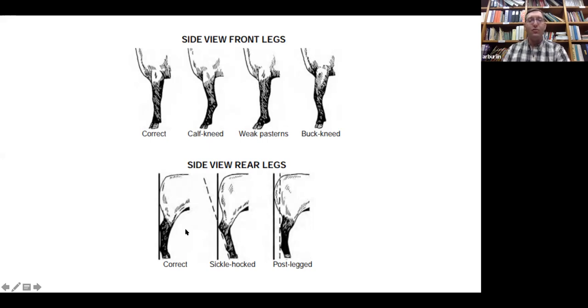Really the best way to see post-legged and sickle-hocked is to watch them walk. Weak pasterns and buck knees, you can see in an animal standing still. It's harder sometimes to see sickle-hocked and post-legged in an animal that's stationary. They really show that when they're on the move.